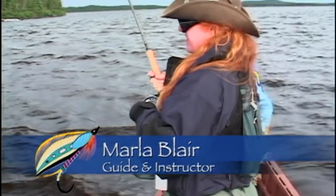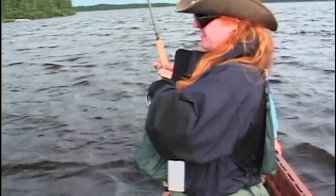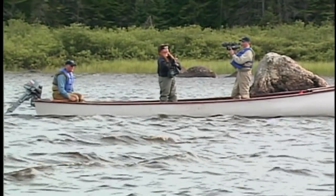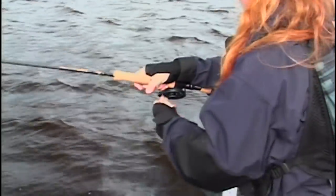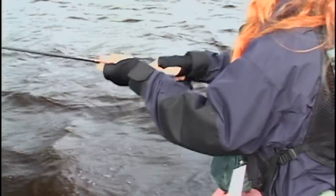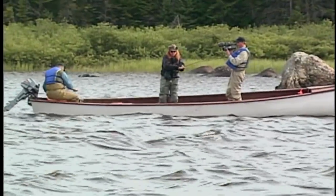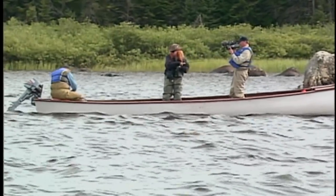Is this your first big pike, Marla? Yeah, this is my first big pike. This is unbelievable. This thing fights harder than a striper. I don't think this is 20 pounds, but it's not small. Let him run. Where's the anchor? Can you lift the anchor? Or, yeah, I don't know.